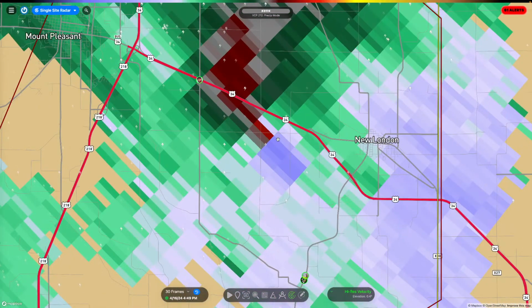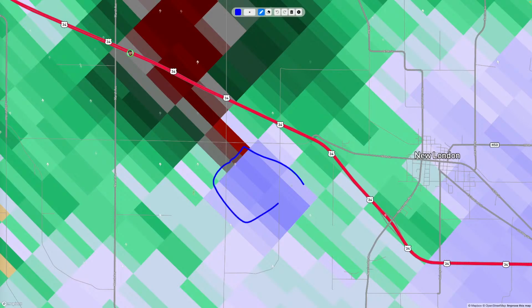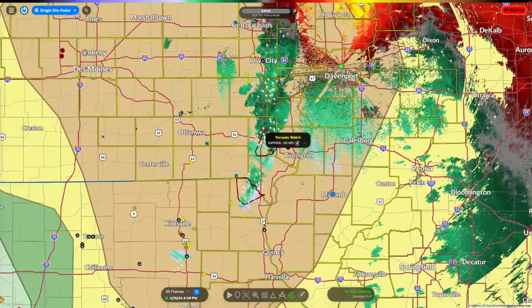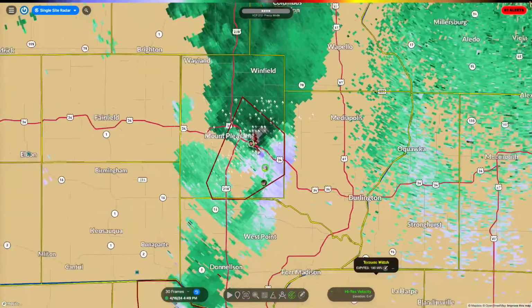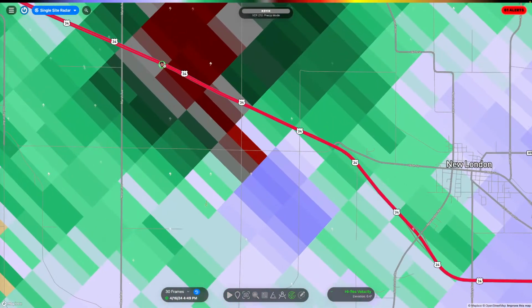And it is getting so close to New London. It is so strong. It's, again, one of the stronger ones we've seen in quite a while in this area. I cannot stress this any more than I already have been, but New London needs to take shelter immediately. Again, this is an extremely dangerous tornado.